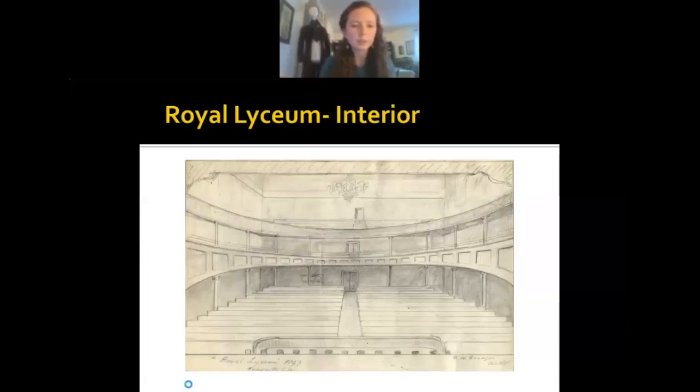Okay, that's fine. It seated about 750 people, and as you can tell by this picture, they were all seated. But unfortunately, the Royal Lyceum suffered the same fate as the Theatre Royal, and it burned to the ground in 1874, but it was replaced by the Royal Opera House.